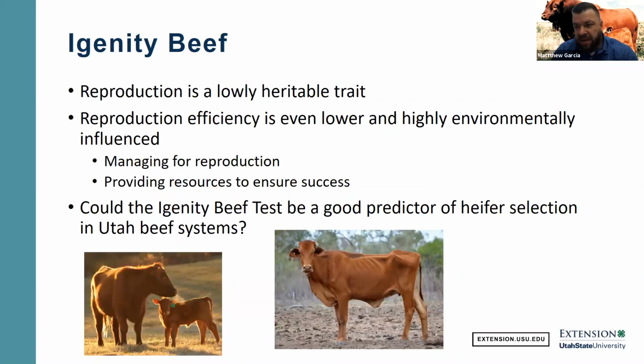Now, the one thing we need to understand about reproduction is it's a lowly heritable trait, meaning it's highly environmentally influenced. Just because mom was good at it doesn't mean daughters are going to be good at it. Reproductive efficiency, the ability of that cow to remain fertile, calve, raise a calf, and rebreed again, is even more lowly heritable and even more highly environmentally influenced. Typically, what we've always been taught is with these lowly heritable traits, we manage for reproduction. Essentially, we give them resources so that they can reach their genetic potential for these traits. We manage them into success.